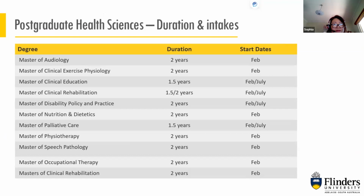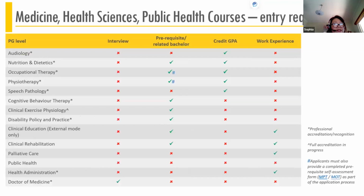Okay. This other slide includes everything else. I've put it out in terms of the entry requirements itself. As you can see, in this particular instance, I did put in medicine, even though medicine is not counted as allied health, but yeah, it's there. Just letting you know, the majority of the courses do not require an interview except for the Doctor of Medicine.